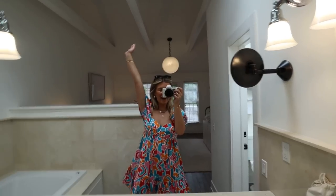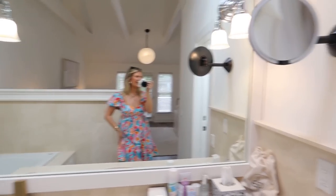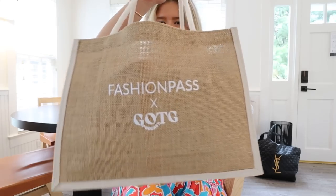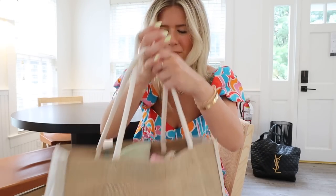So sweet. The vibes, I'm so excited to be doing our first Gals on the Go trip in partnership with Fashion Pass. This dress is from Fashion Pass. I'm just so thankful to be working with them. And yeah. All right, I wanna go through this tote bag with you guys that they left for us in our rooms. Fashion Pass, GOTG, like this, I will have this tote bag forever.